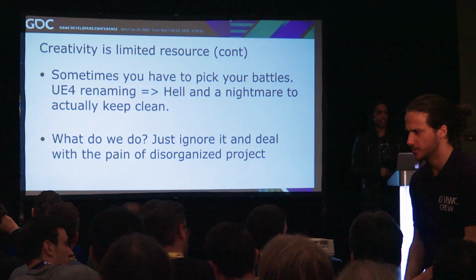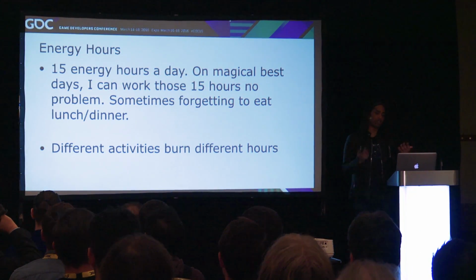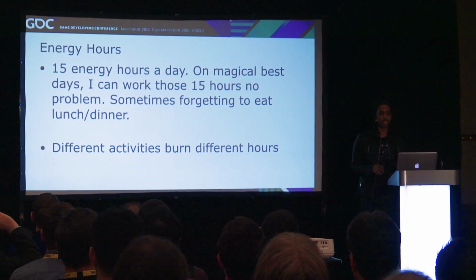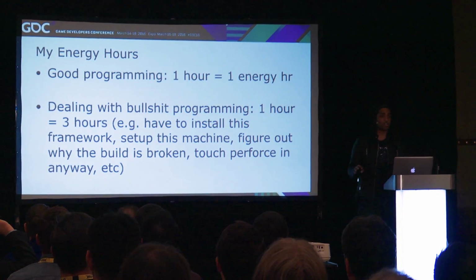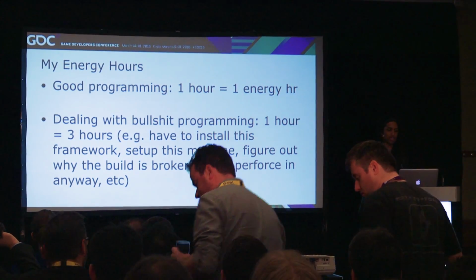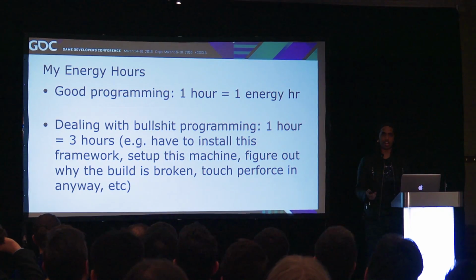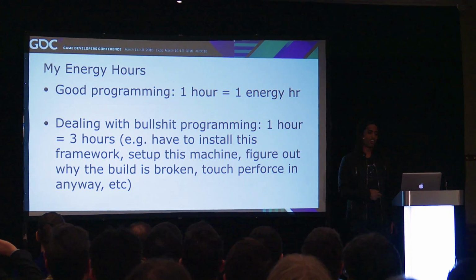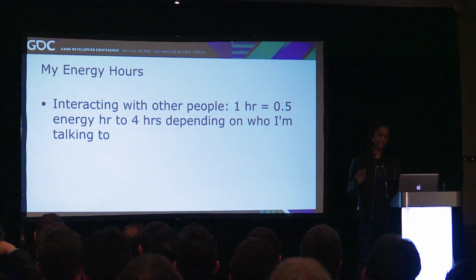So, for example, I use this analogy called energy hours. I personally have 15 energy hours a day. On magical days, I can work those 15 hours no problem. But different activities burn different hours, right? So if I'm doing great programming, 1 hour is equal to 1 energy hour. If I'm dealing with bullshit programming, I have to install this framework, why is Windows force updating my machine? Oh dear God, everything is now broken. If I have to touch Perforce in any way, right? That's 3 hours. 1 hour is equal to 3 energy hours.